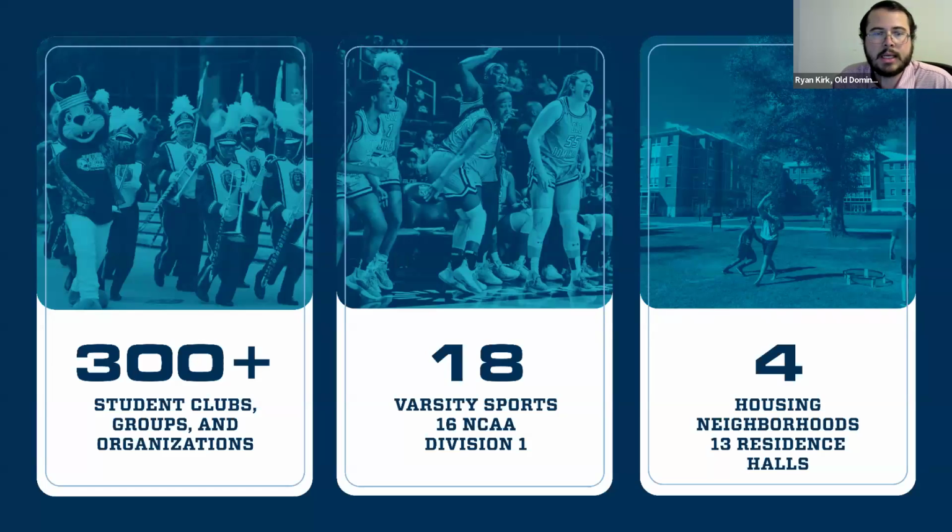Residence hall wise, we do have 4 separate housing neighborhoods on our campus with 13 different residence hall options, ranging from suite style freshman dorms all the way up to apartment style living for our upperclassmen. So we do have a wide variety of housing options for students at any point in their academic career.